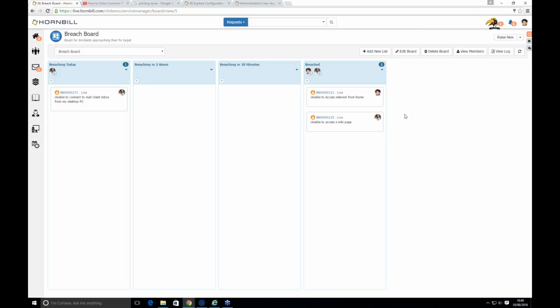So as I was saying, in this case this is a breach board. That last board was running off the process. The process is automatically moving the changes across the board when we get to a particular stage. But in this case, this is running off the timer, the SLA that's being applied to each particular request. So we can see that these two changes have already breached, the ones that are going to breach in 30 minutes, the ones that are breaching in 2 hours, and the ones that are breaching today.